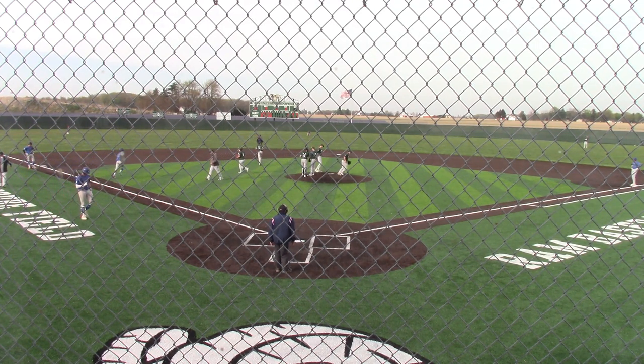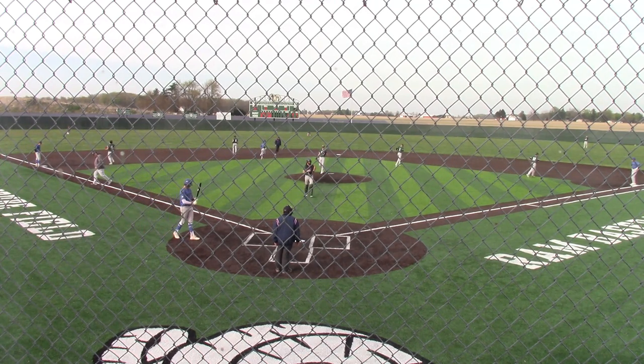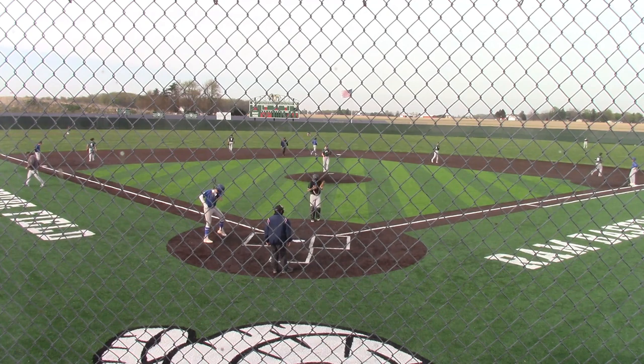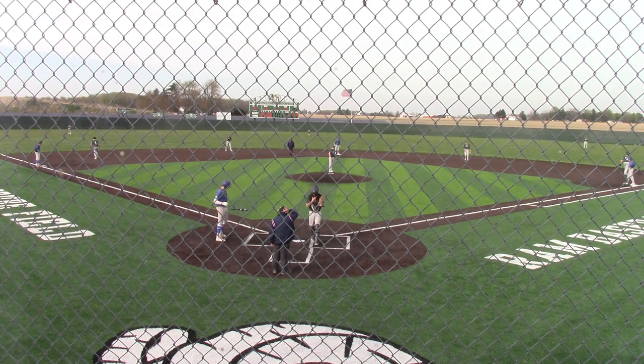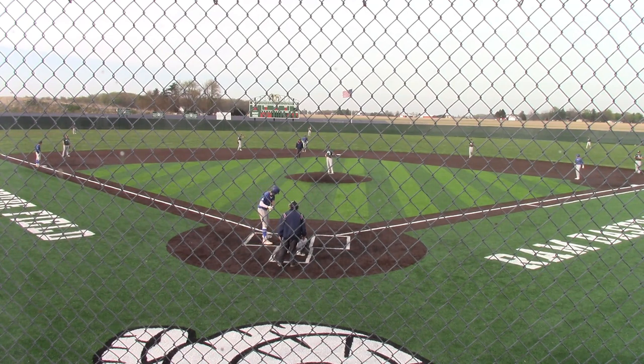Rams' next game is scheduled for Saturday at Kaleida. We're looking forward to the Holy Name Ballpark over at Kaleida. They remodeled, redid the field two years ago, and they are redoing the grandstands as we speak, actually.